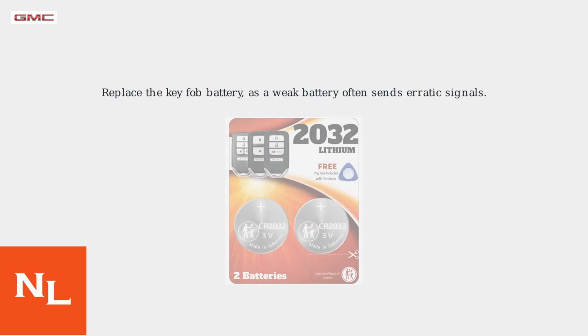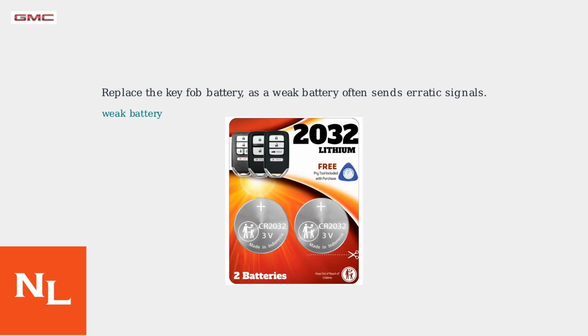Then, replace the key fob battery, as a weak battery often sends erratic signals. The battery type is CR2032. Reprogramming may be required, especially after a battery change.